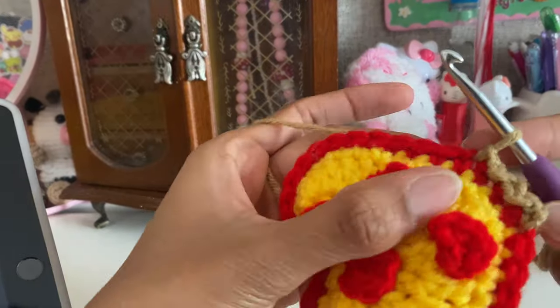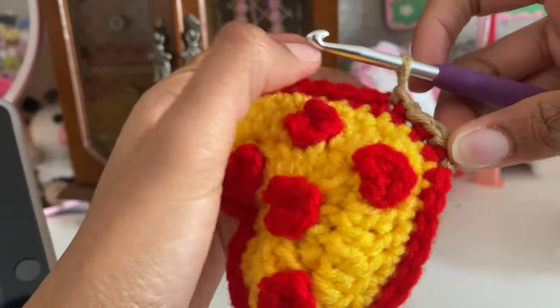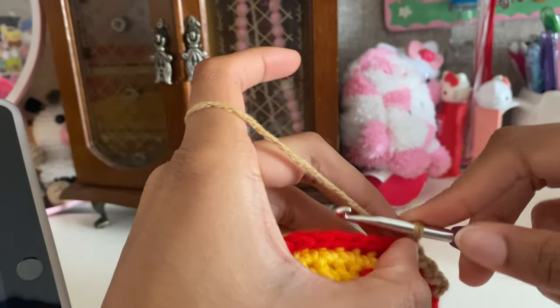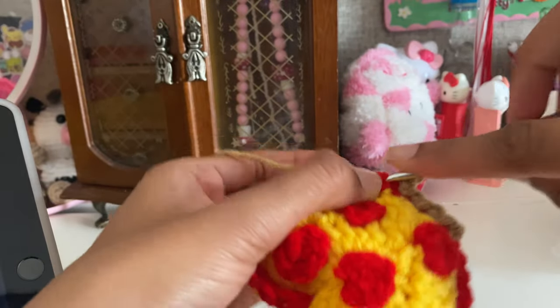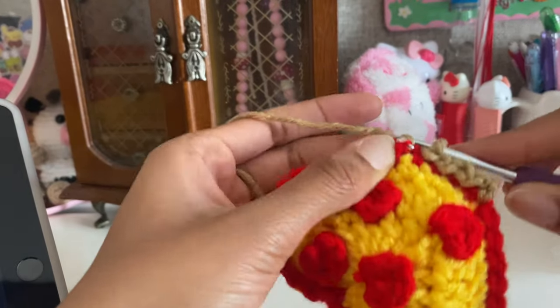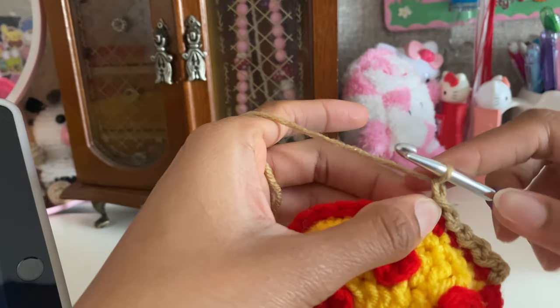Gonna show you guys this stitch. It's basically chain one, slip stitch in the next stitch, chain one, slip stitch in the next stitch. And I just love how it looks. Like, it's so cute. It's like a zigzag looking pattern. Let me show you guys. Look.